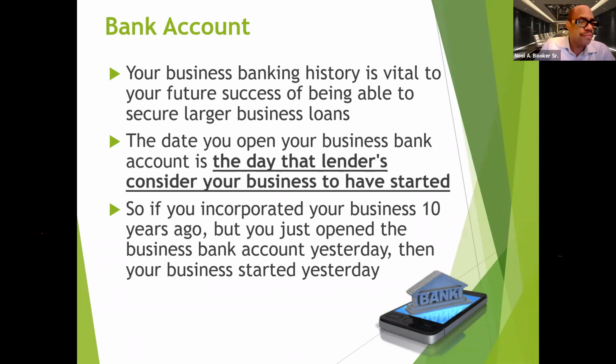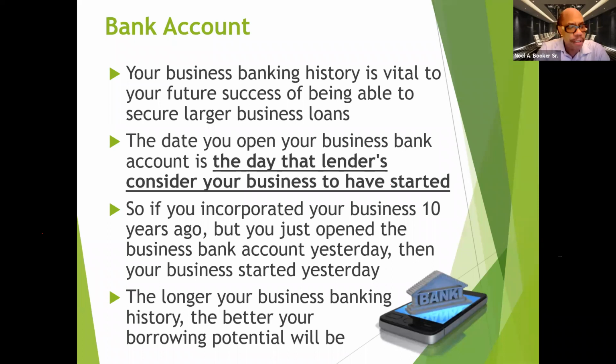Okay, another thing to know about this business bank account is the longer your business banking history, the better your borrowing potential can be. So don't get a bank that in 5 years you're going to change. You want your bank to stay with you. When you start your business, you want this bank account to be with your business forever. Having the bank account the longest length is going to help you in the long run, when you try to get the big money loans and you're making big business moves.